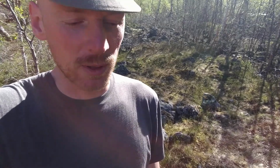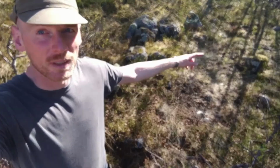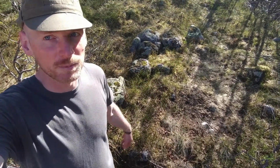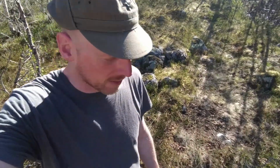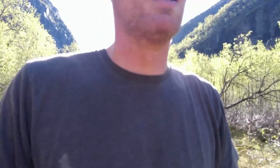There's some small walls even up here. I don't know if you can see behind me this thing. It shapes kind of a square, so there's been a small building even up here. I've seen 3 buildings, I think, or 3 walls from buildings on this trip, not counting the ones close to the hut that's still standing.